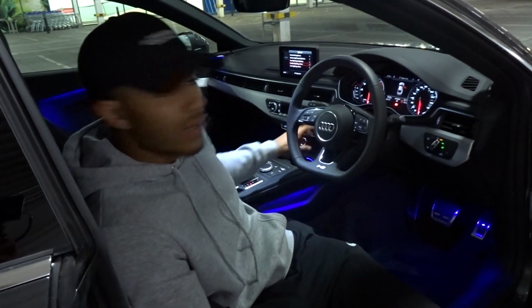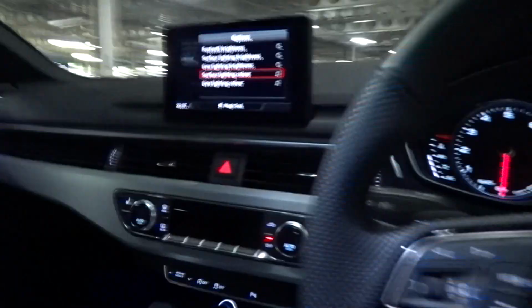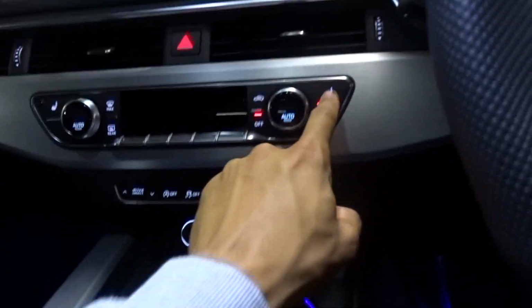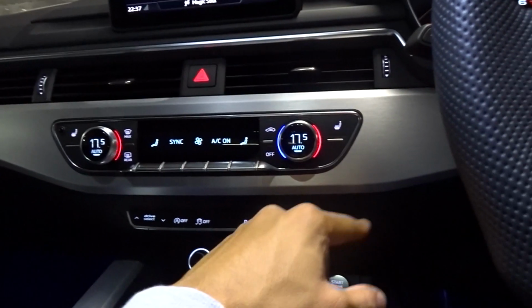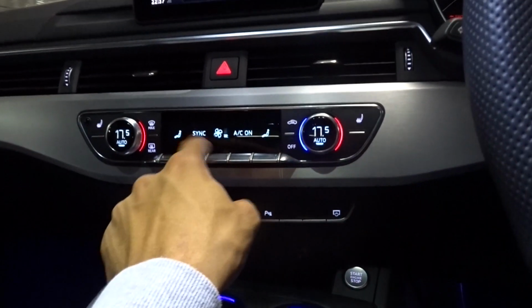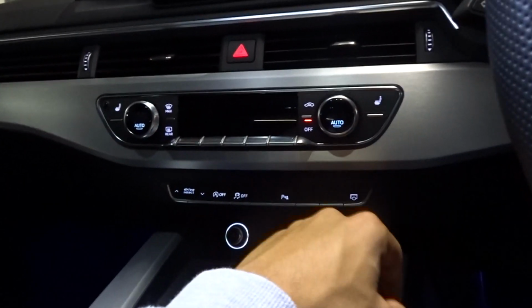Pretty much got everything. You've got heated seats as well that you can have a look at. So you've got the heated seats. You've got the three-zone climate control. So you've got the passenger side, driver's side, and then also you can set the rear temperature as well. Go ahead and turn that off.